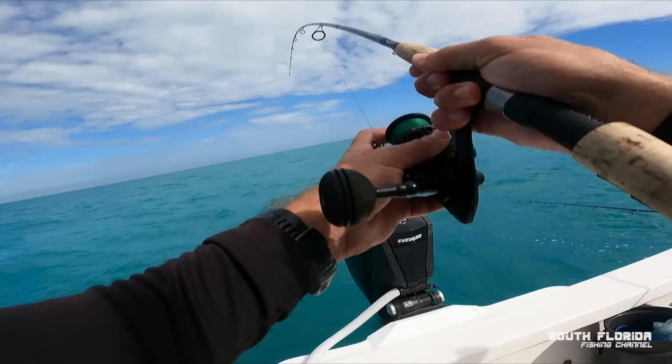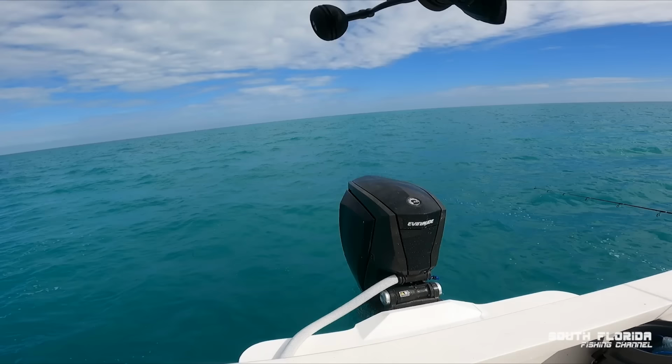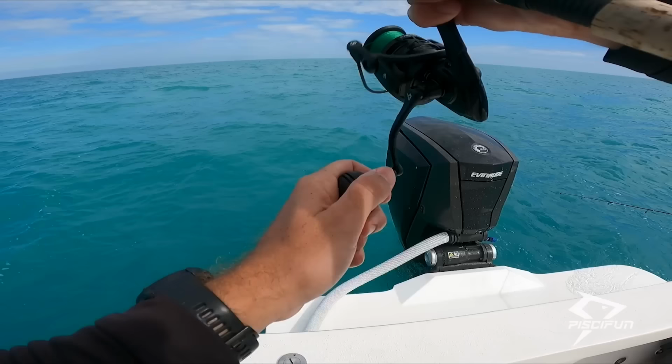Yes! Oh! That's a good fish. First fish on board. I mean, first fish hit. That's a good fish. Oh, that's a really good fish. That didn't take long. Didn't take long at all. I like the old patches. Oh, you might need to grab that net up there.